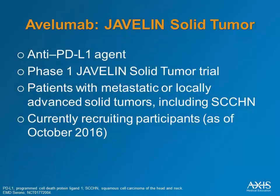Another anti-PD-L1 agent called avelumab is being tested. This is now moved from the recurrent metastatic trial into the locally advanced trial. These patients have locally advanced solid tumors. This Javelin solid tumor trial has some initial cohorts with head and neck cancer demonstrating activity and is being moved into the locally advanced setting.